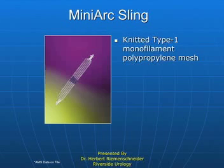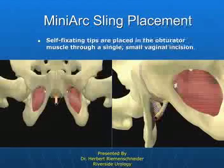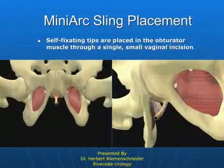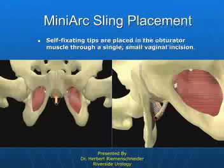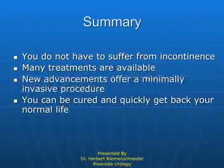Now this is a further sophistication of that principle. Putting a mesh in takes a certain element of surgical manipulation. Putting a mini mesh in takes less surgical manipulation. That's good. Minimally invasive treatment. So in essence, with one small incision, one needle, and one very small mesh, we can essentially support the urethra and bladder, and there's no big incisions. There's no significant stay in any institution. The procedure can be done easily within an hour, and you can be out the door at home. So you don't have to suffer from incontinence. There are many treatments available, and you can quickly get back to a normal existence.